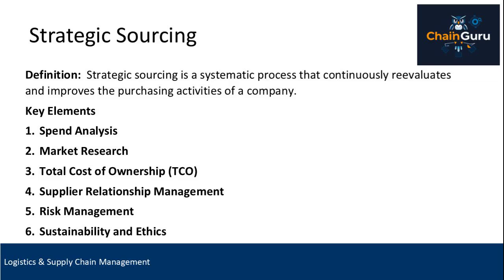Let's now turn our attention to a more advanced and strategic aspect of procurement: strategic sourcing. So what exactly is strategic sourcing? In simple terms, it's a systematic, ongoing process that organizations use to reevaluate and continuously improve their purchasing decisions and supplier relationships. Unlike traditional purchasing, which focuses primarily on price and short-term transactions, strategic sourcing is about aligning procurement with long-term business goals. Now, let's break down the key elements that make up this powerful approach.